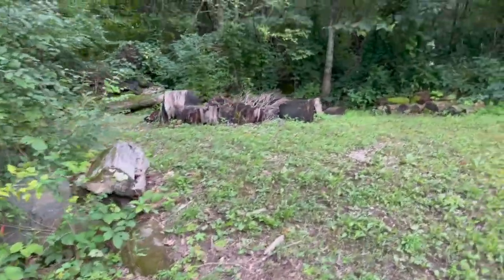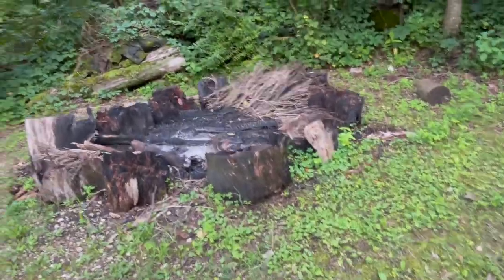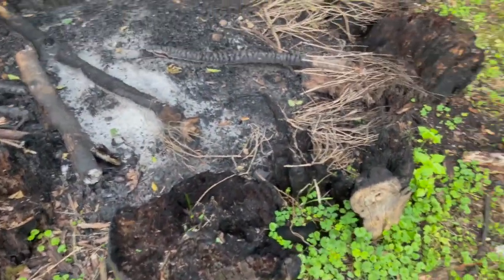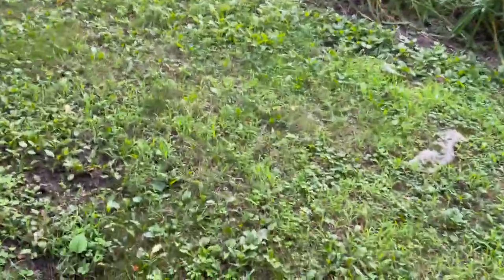So this is a little fire pit. This is when you got stuff you just need to burn and get rid of. What I'm probably going to do with some of the bigger logs, once I cut them up, is replace some of these logs that have burned out around here, so that stuff could stay contained when we're burning it.